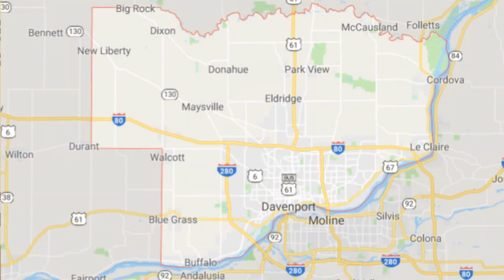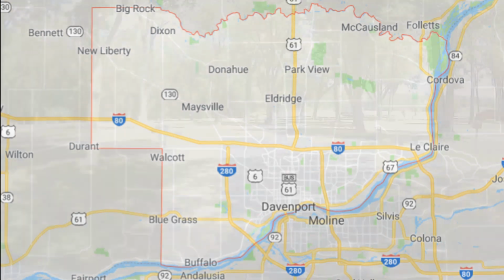And that's Scott County, Iowa. I keep forgetting that you folks in Florida don't have a clue where Scott County is. It's Scott County, Iowa, right on the Mississippi River at the Illinois-Iowa border. So that's about it for now.